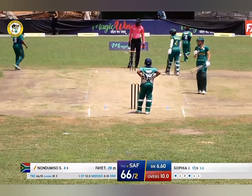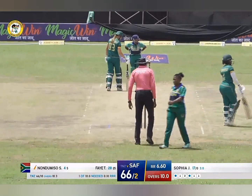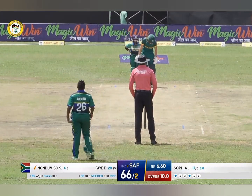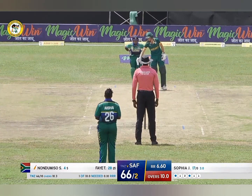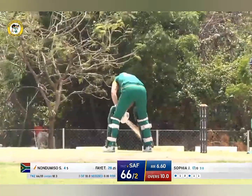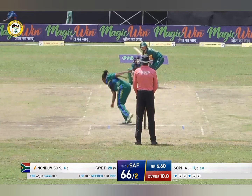This is all Group A action. And with the way it finished yesterday, Namibia was on top of the table because they picked up the victory. The other game between Nigeria and Tanzania had been washed out. If South Africa win today, that keeps the group very wide open. Everyone has an opportunity of finishing among the top 2. Definitely. Here we go.